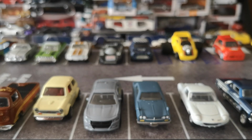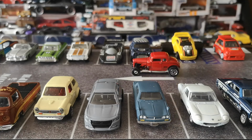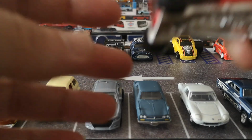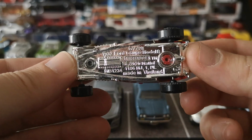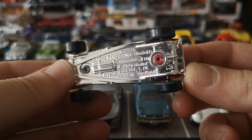race version in a similar livery. So I'm not going to be keeping it, but it's a good car nevertheless, and it's in great condition. Another one, we're looking at pretty much the same situation, is this one. The Matchbox Ford Hot Rod. I have this one already carded basically, so I'm not going to be keeping this one either. 2020 release. '32 Ford Coupe Hot Rod.